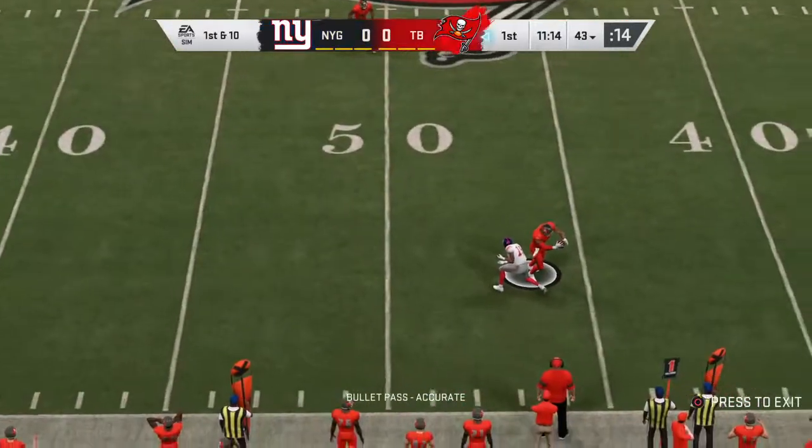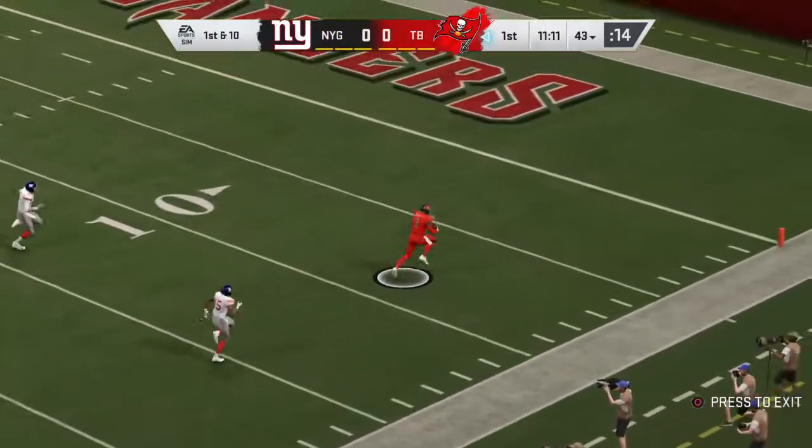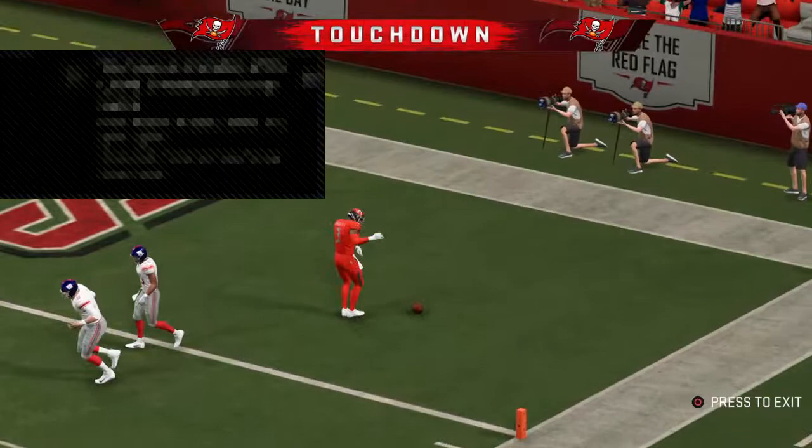Because someone looking for Tate, and it's intercepted. He's picked off at his own 46. He will score. Touchdown, Tampa Bay.